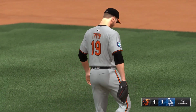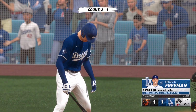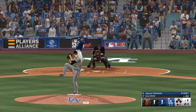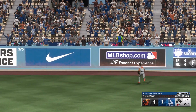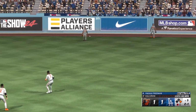The first baseman, number 5. Freddie Freeman up to the dish. You know, this is kind of a tough matchup as a left-handed hitter facing a left-handed pitcher. What you tell yourself is I want to stay square to the plate, try to hit the ball over the shortstop's head. That one is absolutely belted, and no one can get there. And he's got a double.